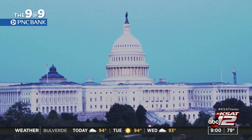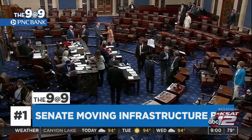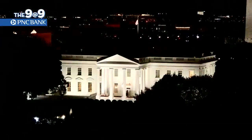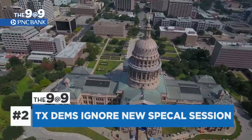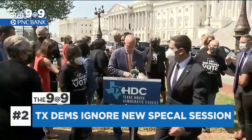After an unusual weekend of Senate action, lawmakers took up the $1.2 trillion infrastructure plan, voting 68-29 to end debate. Floor speeches on the bill will take place today, with a final Senate passage coming as early as tomorrow morning. A majority of Texas Democrats did not show up when Governor Greg Abbott opened another special session this weekend. This is the GOP's third attempt to pass new election laws in Texas.